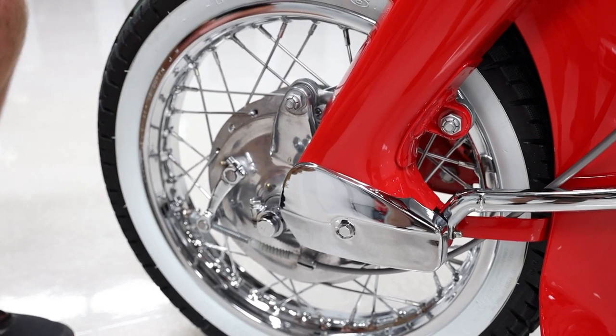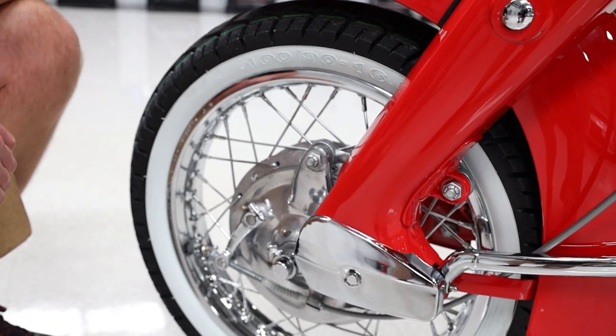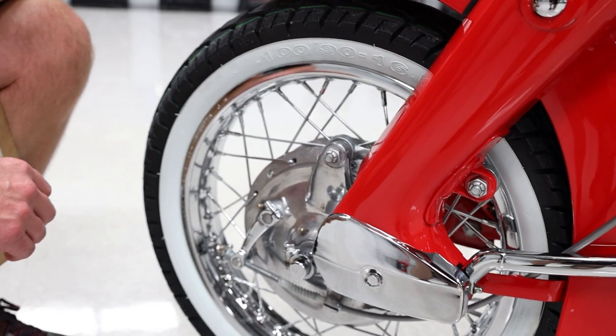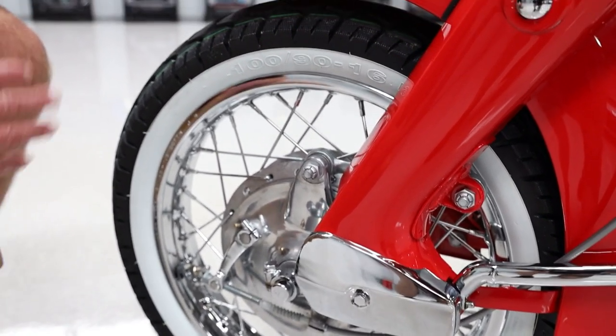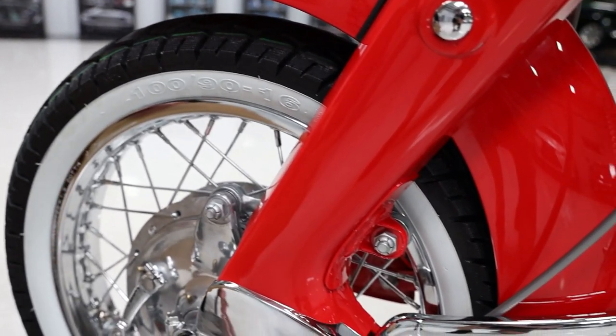These tires were sourced from China. These are a very hard to find, very expensive tire. I think Bob said it took almost a year to get these tires. These are 100/90/16 MC, beautiful white wall tires. He wanted to make the bike look as original as it was when it was new.